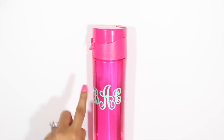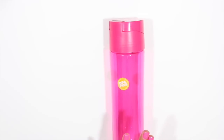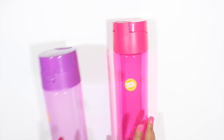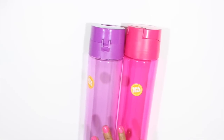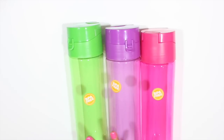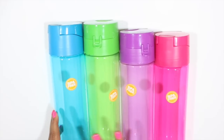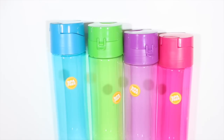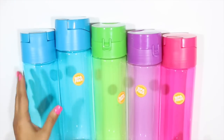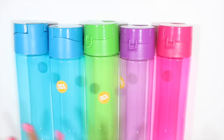I just love it. I love the color combo. So I did go ahead and pick up more. I got one more pink one that I'm going to make for the sister. I picked up a purple for myself. I also picked up a green one for myself. And I picked up a blue one for myself. And I picked up another blue one that I'm going to make for my cousin. But I love it. And adding a little decal is just bomb.